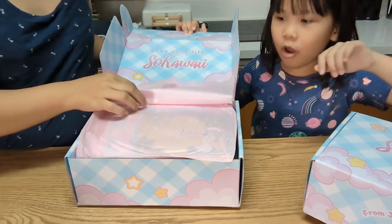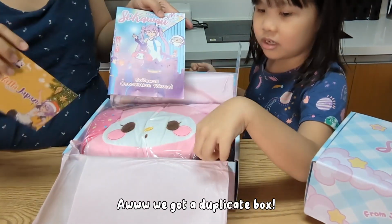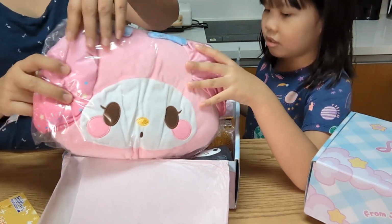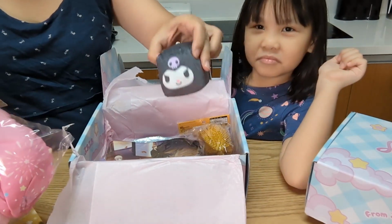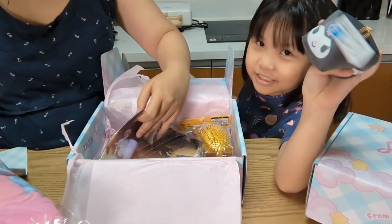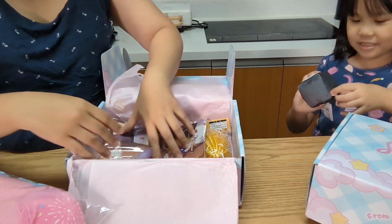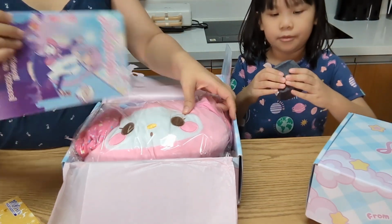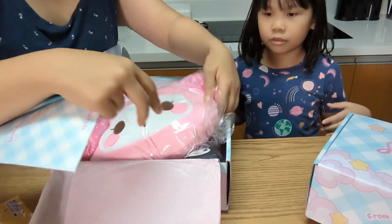It's pink. Oh, it's a duplicate! We already have this. Yeah, we'll be selling this. But this time it's a Kuromi. Yeah, except this. I'll just gift it to Ate Mia. When she visits, I'll give it to her. Let's see. It's the fluffy one. She already has this.